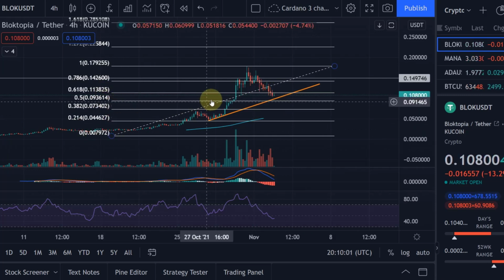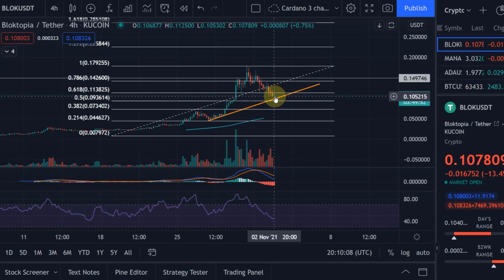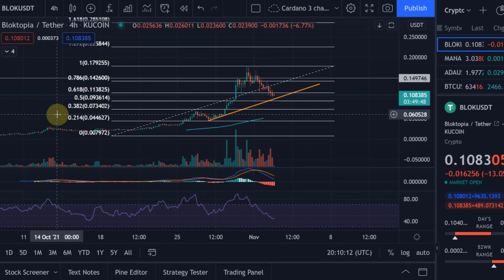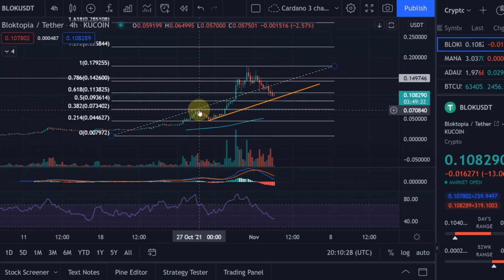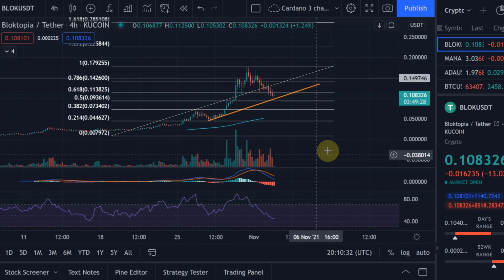And the 0.5 Fibonacci retracement level here at 9.3 cents hasn't even been reached. As I said, today we could come down to the 10-cent level. Now we already touched 10.4 cents. I think we could come down even to that 10-cent orange trend line. If we drop below that, we could come down to the 0.5 Fibonacci retracement level at 9.3 cents. If we lose that, we could come down to the golden pocket at 7.3 cents, which is also above that previous high. Now, if we drop below that, I would really get a little bit worried, I must say.